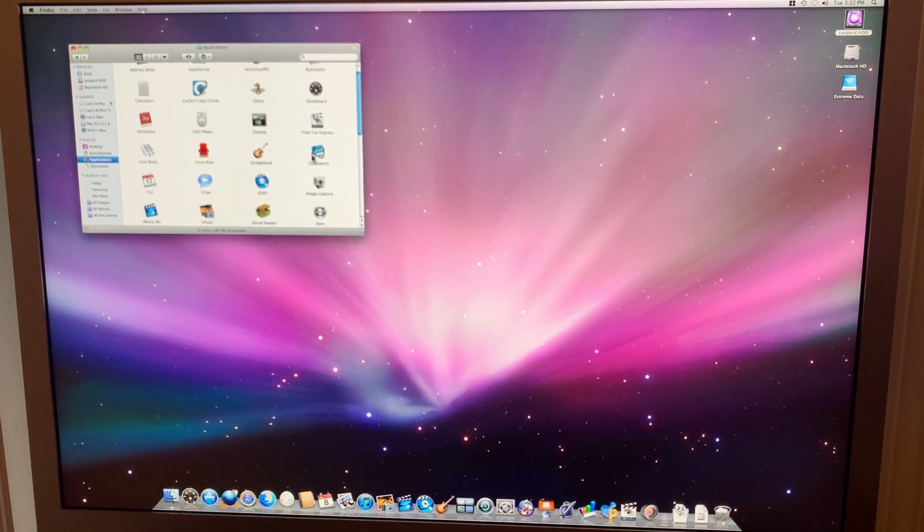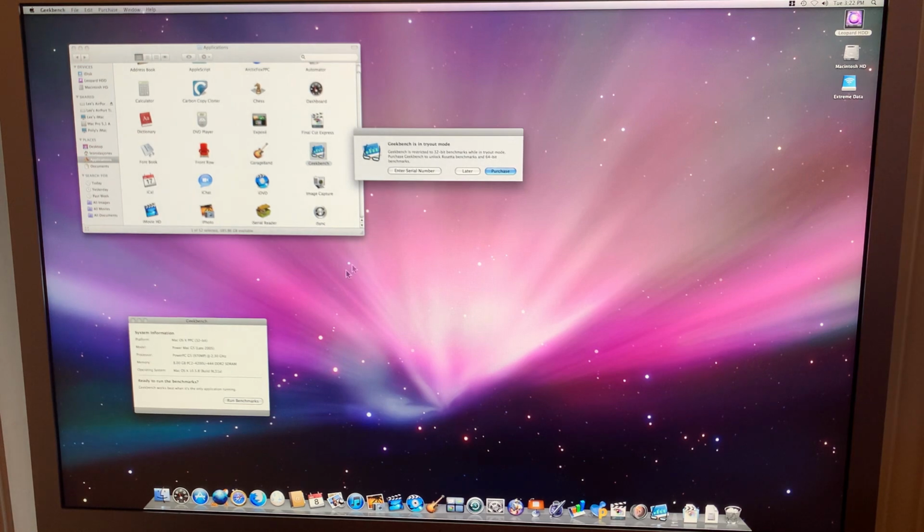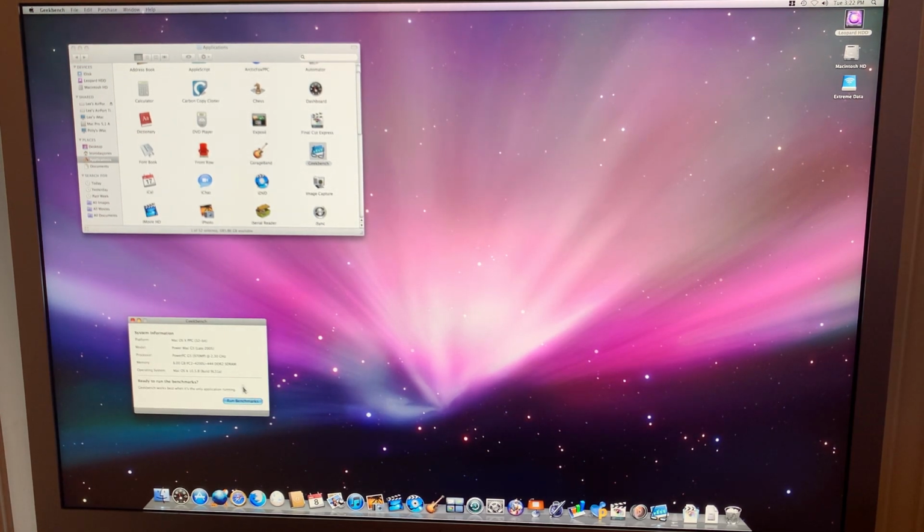All right, Geekbench, there we are. Again, we're still on the 32-bit Geekbench, but that will be consistent. Same version of Geekbench for all of our tests. Let's run it. Okay. Well, friends, we will be back to see what Geekbench tells us, so stay tuned.